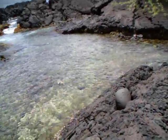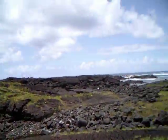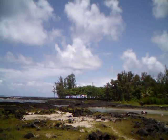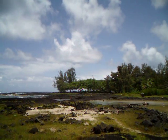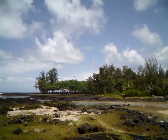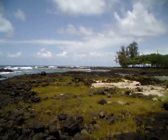Some nice ponds around here. And you can see on that side, that's on Kahakaha Beach in the Keokaha area, Big Island of Hawaii, just outside of Hilo Town.